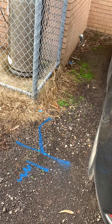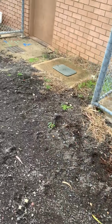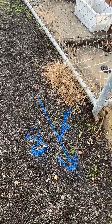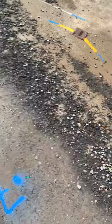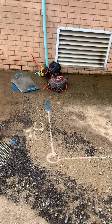toilet water or anything, maybe pool related. Junction off to the building here. 100 mil PVC, some earthenware involved as well. 0.7 deep here and to the vent at this point here.